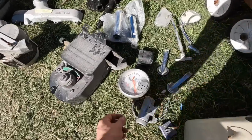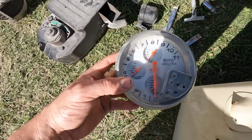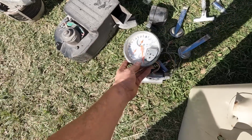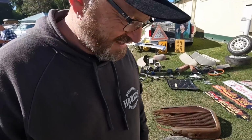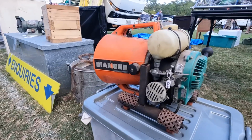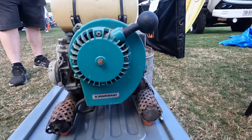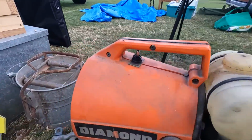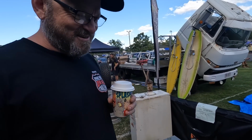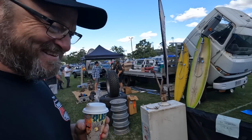Before you could get a Haltech IC7, this is how you monitored all your engine vitals. Monster. This is a bit of you, Alan, or what? What do you reckon? 11,000 RPM. Alan, I want it. It's only 300 bucks. What is it? Kawasaki? That's sick. How does that even do? It's a little mini, intrigued. Mini generator. Just put a 240 volt power there, you're sweet.